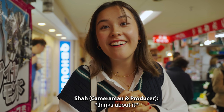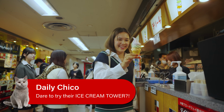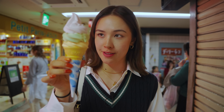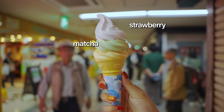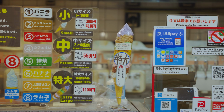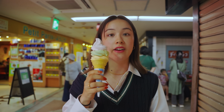Can we go? Yes. Here it is. I got the small size. Can you believe in Japan, small sizes aren't this big? So basically I got the strawberry, matcha, and melon flavor. They've got 3 sizes, small, medium, and extra large. They don't have a large. But what's cool is even if you get the small, which is what I got, you can choose 3 flavors. So you can try different flavors without getting the huge one.